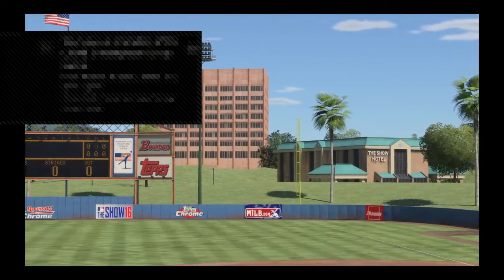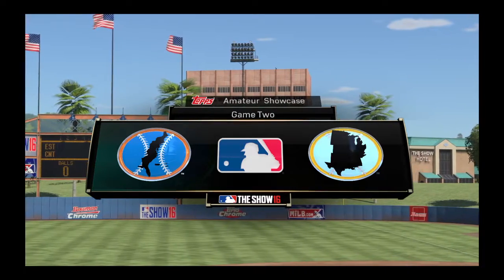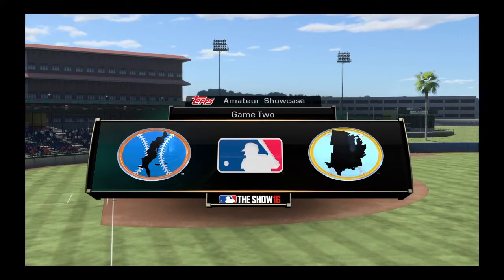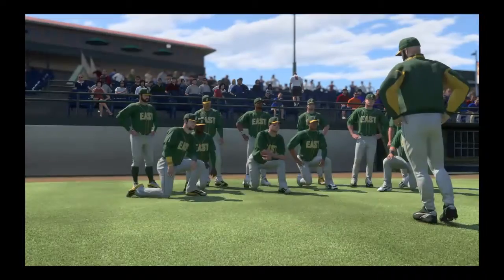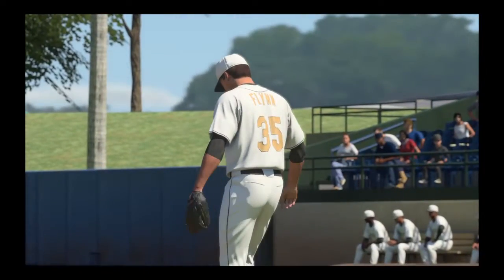With the draft coming up a fortnight away, the best young amateur talent in the world have gathered to compete in the 3-day Topps Amateur Showcase here on MLB The Show. One game for each team is in the books, and now it's on to day 2, and we've got a good matchup ahead between the prospects from the Eastern Seaboard.